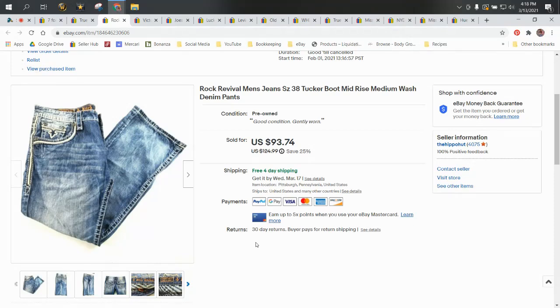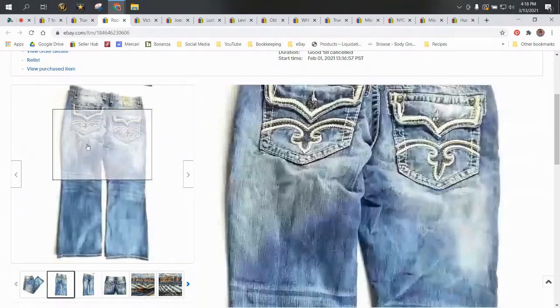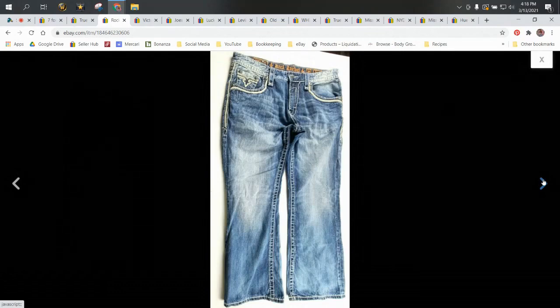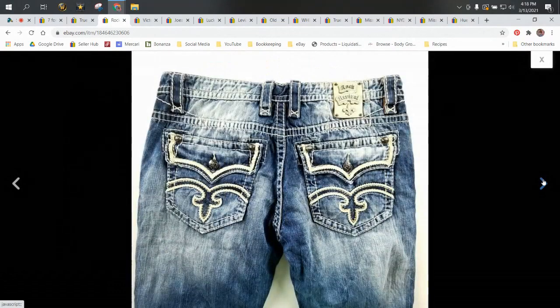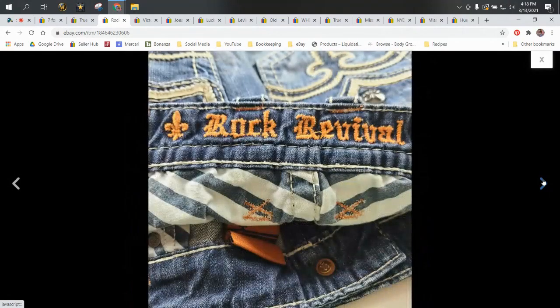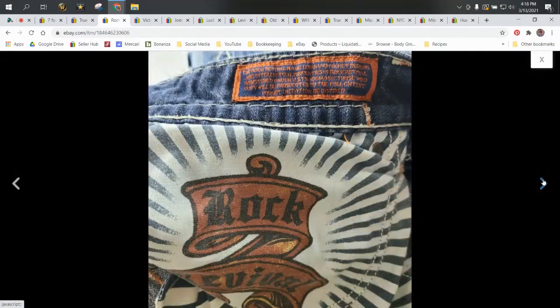So do not be afraid to pay up for really good, solid brands, for those bolo and luxury brands. Rock Revival. Keep your eyes peeled for it. This is what they look like. This is only the second pair I've ever had, just so you know. This isn't something you're going to find in abundance. You're not going to find them by the hundreds, just hanging out on the rack. These are definitely harder to find.